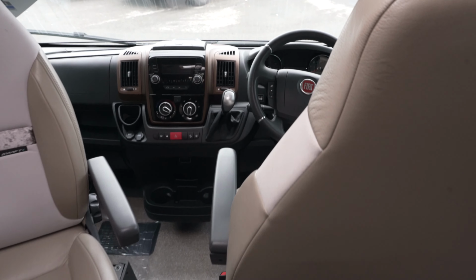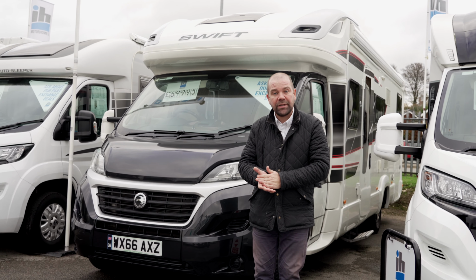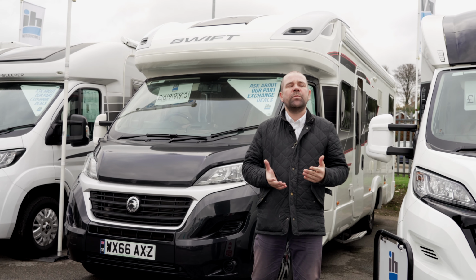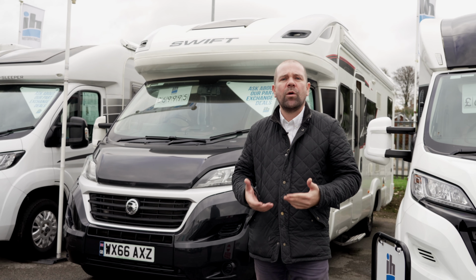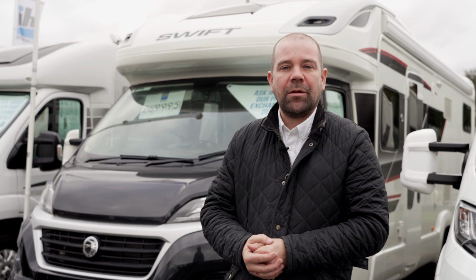Everybody's crying out for the automatic gearbox. I know I've only got two in at the minute as well. Four berth, with two travelling seat belts. This is going to appeal to couples that go away for quite a long time and want fixed beds. Really big garage on this one as well, so that's appealed to the gentleman in the two.